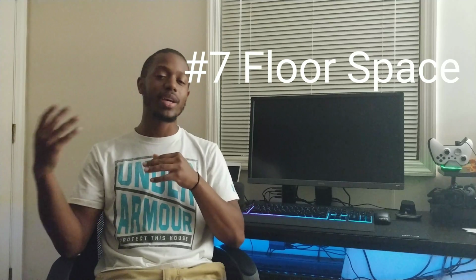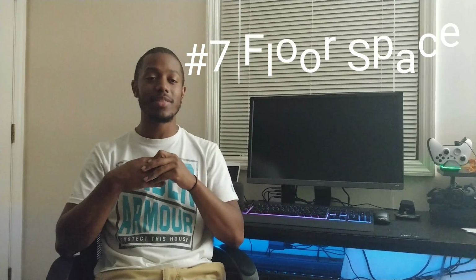Reason number 7 is floor space. When you get a traditional TV, you're going to need to put it on a TV stand. More than likely you'll use one. Most TVs, if not all flat screen panels, come with the ability to mount them on the wall. Not a lot of people can do that, depending on if you're renting a home, or living in an apartment where you don't have the studs you need to mount your TV.